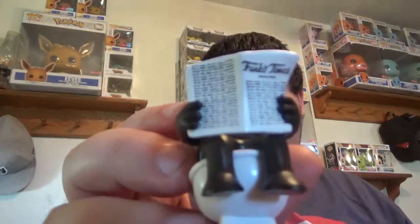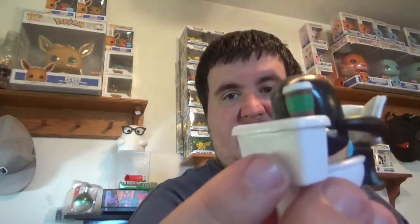He doesn't have any other variants in the set. I know this guy has a chase. He's yellow with a black belt. So opposite colors. And Creeper Ninja is covered in blue goo for his chase. And we got Toilet Paper Ninja. He is one of the commons that does not have a chase. But he's reading the Funko Times. I can't really read what it says, but he's got his coffee back there.